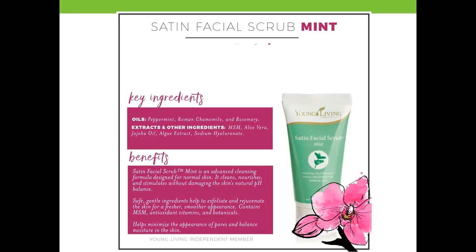So if you were going in sequence, you would wash, then do your face scrub, and then your toner. This will also help minimize the appearance of pores and balance the moisture in the skin. I just love this one, and it's very gentle. It's not an abrasive exfoliator, so it's very nice just to take off the little bit of dry skin that you might have on the face.